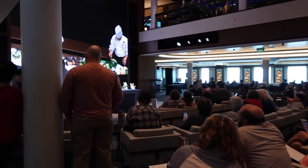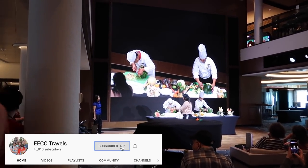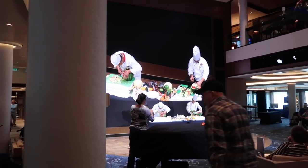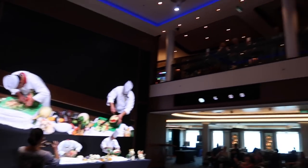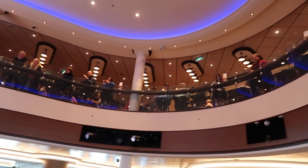One really cool feature of this atrium is this giant two-story screen, and they show movies here, and like what they're doing right now where they're having a demonstration, they show it up on the big screen. And then when you're upstairs in the local, you can look down as well.